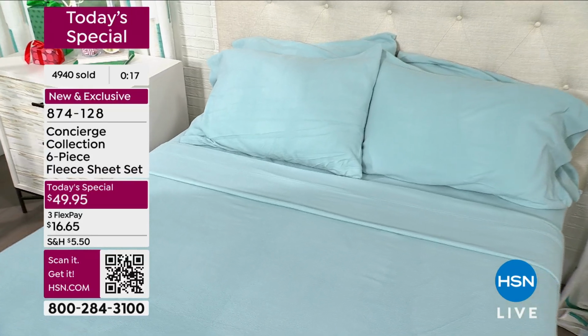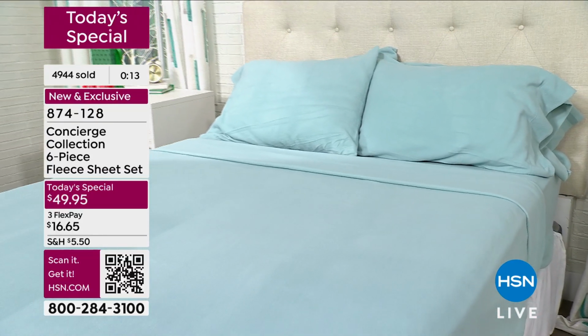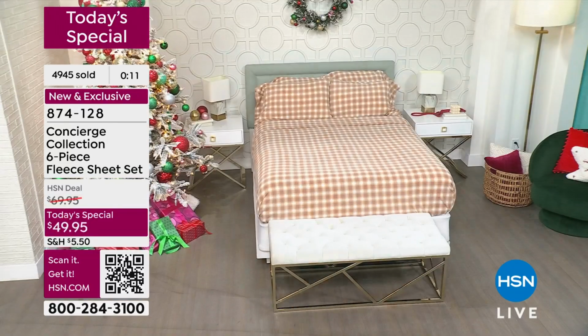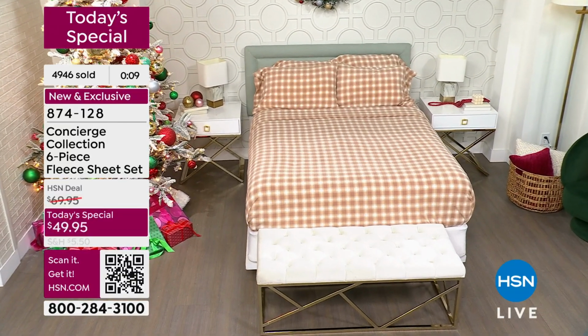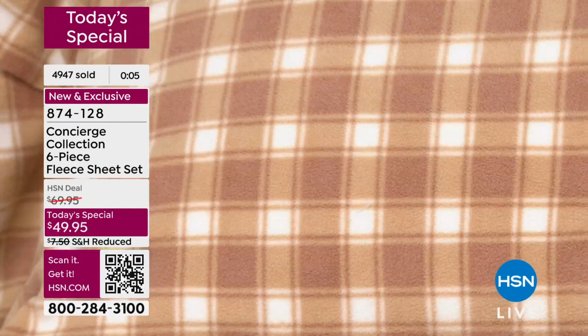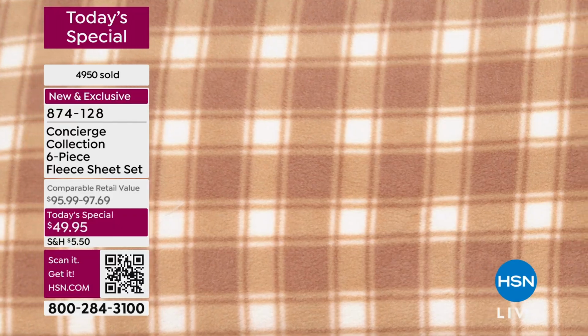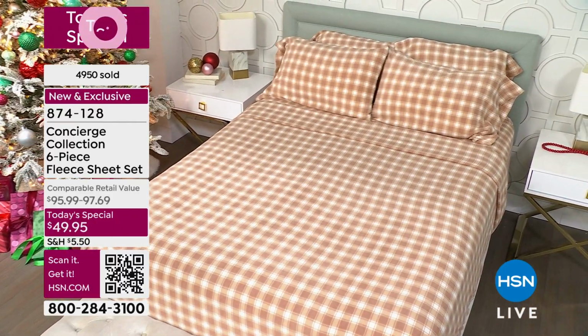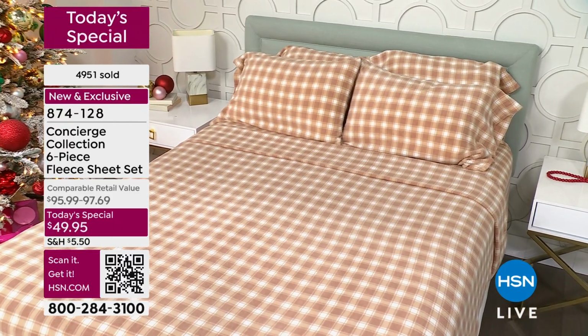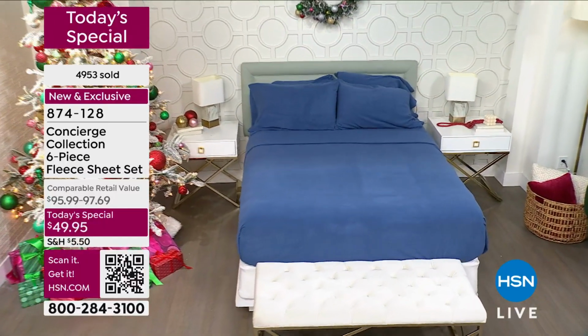So you get to enjoy them, sleep in them, wash them, basically wear them. It is your nighttime clothing. Oh my gosh, you're dressing your bed. Live in these. Yeah, you will totally want to live in these. They're so cuddly, soft, insulating. A pre-warmed bed. You had me at pre-warmed bed. Listen, that would mean I need a butler, and I don't have one of those. But I've got Concierge Collection and fabulous deals only here at HSN.